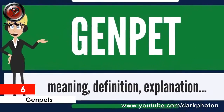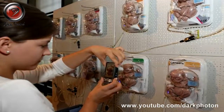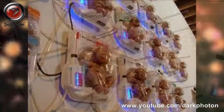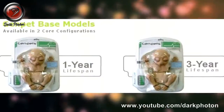Gen pets. Okay, so this isn't a real animal created by scientists, but Gen pets needs to be in this list, and is probably one of the greatest hoaxes in modern history. The marketing behind this shrink-wrap pet was so good that many people believed that they were real. The creator, Adam Brandeis, created the pet and the website where you could purchase one with either a 1-year lifespan or a 3-year lifespan. Talk about creepy.